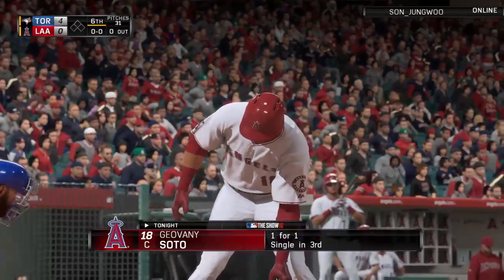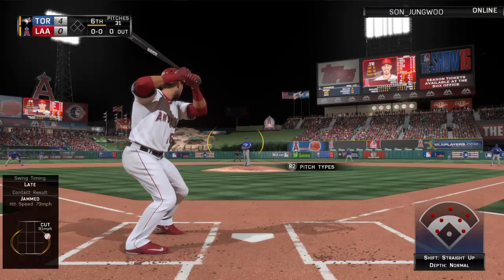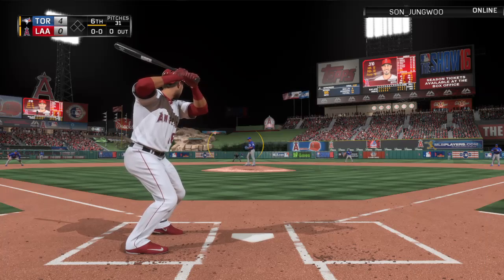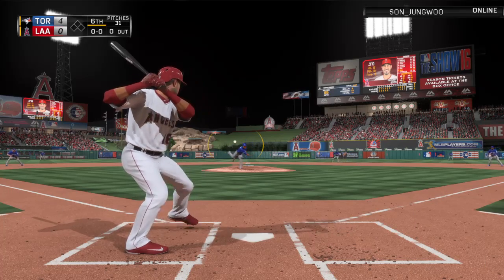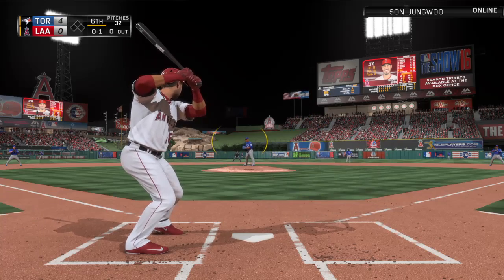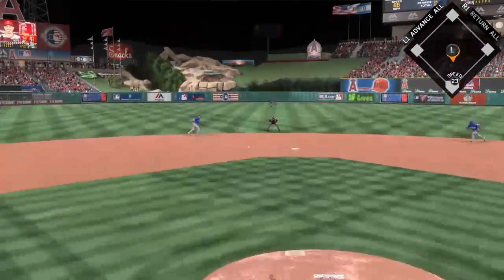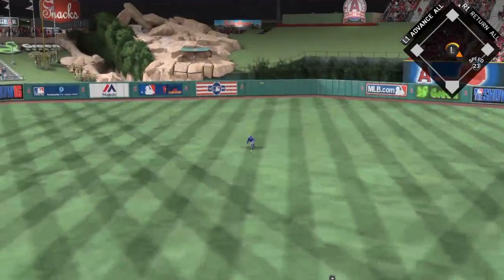Leading off the inning, Giovanni Soto, and they'll need him to get something going here. Catcher, Giovanni Soto. And a check swing here, but he clearly went around on a pitch that would have been a strike anyway. It's 0-1. Not too many strikeouts on the ledger for him so far, but it hasn't really mattered.